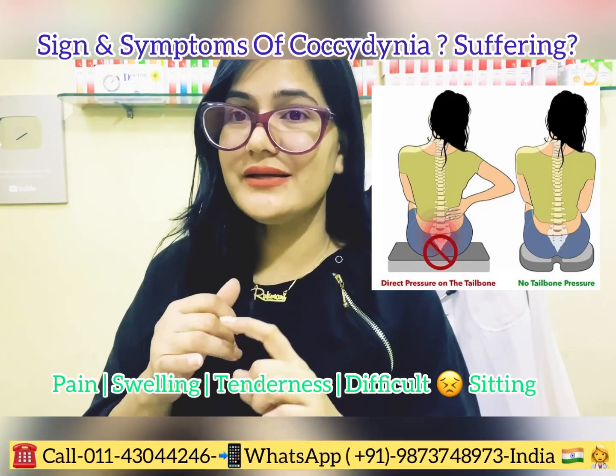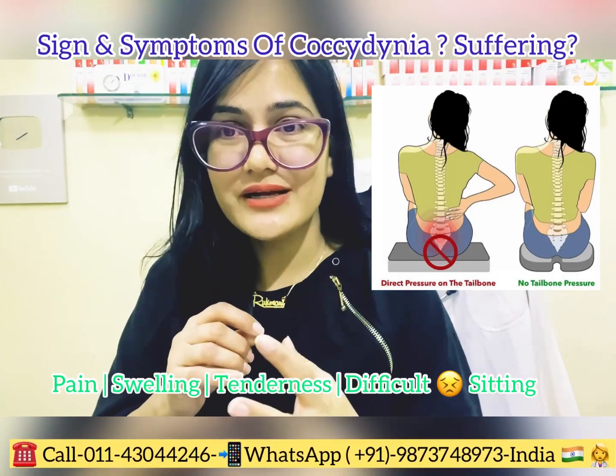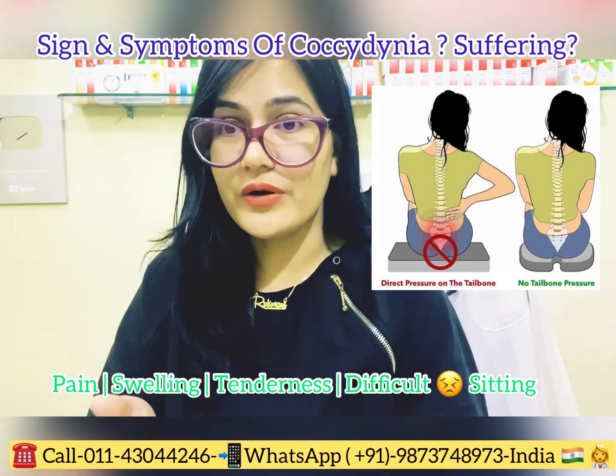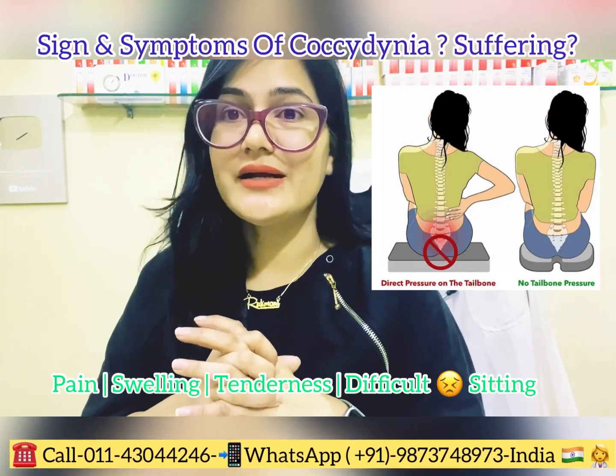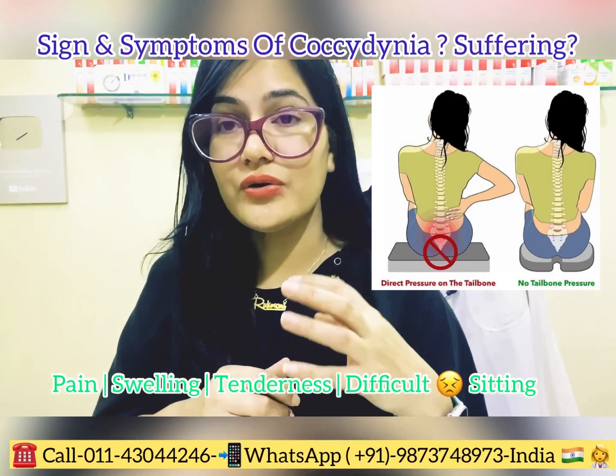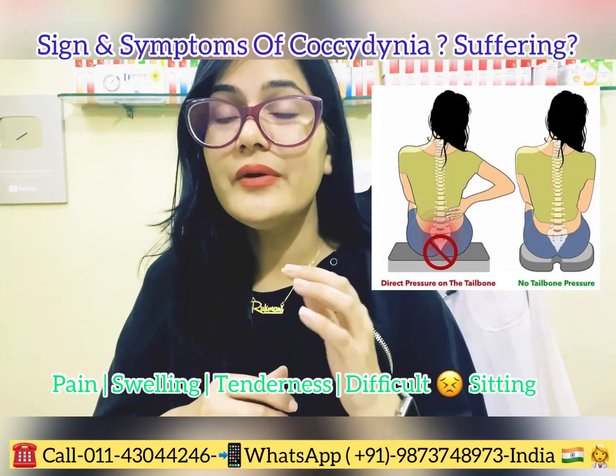Sitting aggravates the condition, and leaning forward and bending also aggravate it. So these are the symptoms. The rest depends on your case history, like what cause you have in your case.